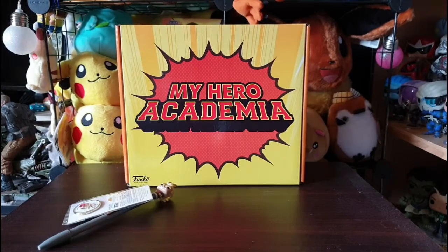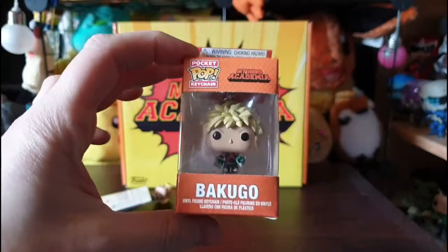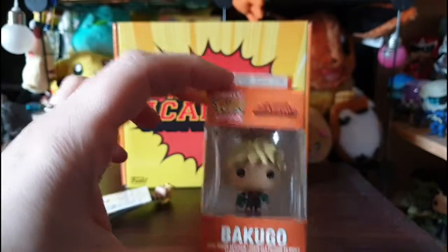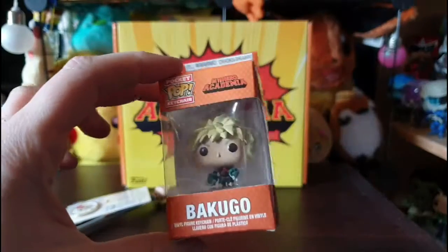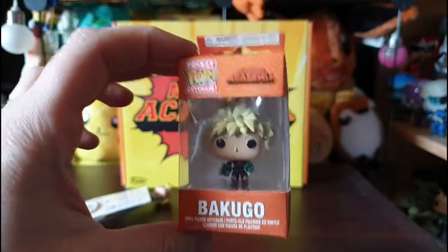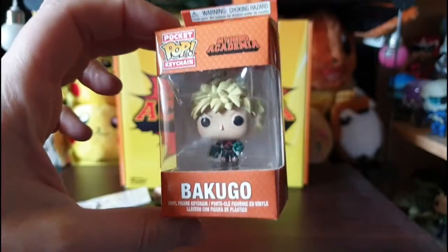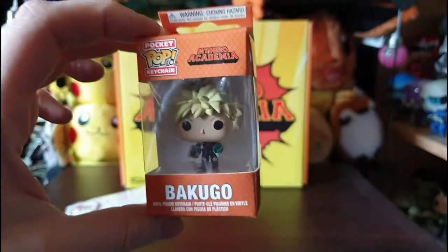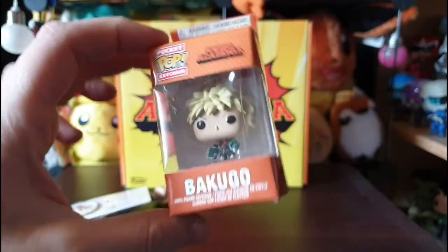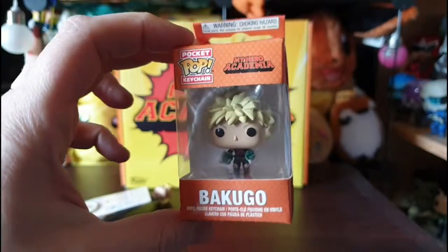Next up, we have the mini keychain, which features Explosive Murder himself, Mr. Bakugo. I do love Bakugo. He is one of my favourite characters, and he's probably the only one that I actually like in the English dub, because he gets his anger just right. But I appreciate the Japanese voice actor a lot more, because he's voiced a lot more of my favourite characters, like Blue Exorcist and various other animes.